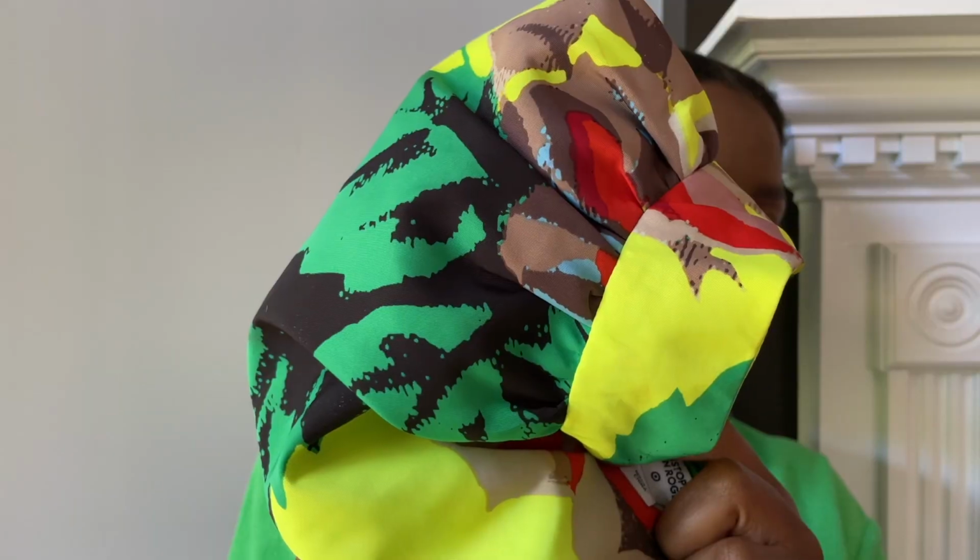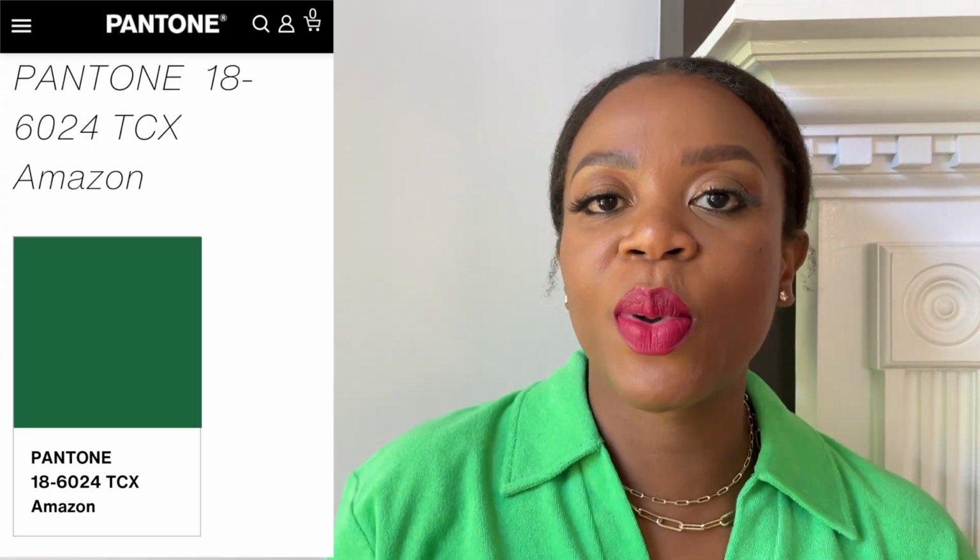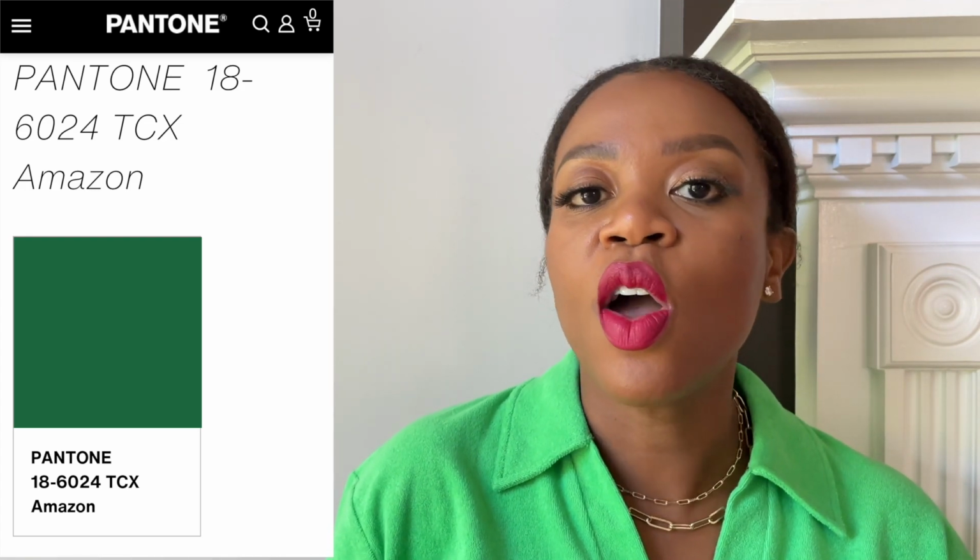As I mentioned before, I had a problem with green. I felt like green was not my color. After seeing this color green so close to my face and realizing, oh, it's not that bad, it opened my eyes up and made me a little bit more willing to try this color out. I love the color on me. So after I bought this shirt, I was looking at the Pantone colors and realized that this color green is the Amazon color that's trending for fall winter. Who would have known? I said use prints to help you find colors.